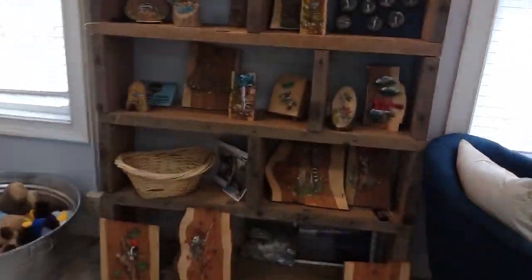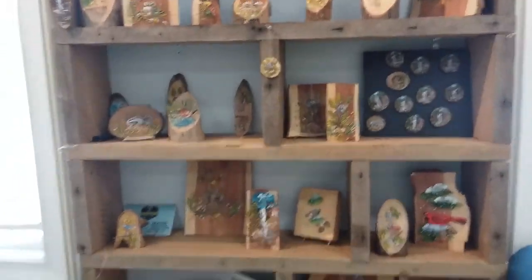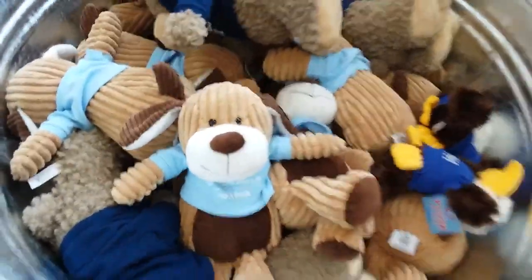Here in the gift shop, they have all kinds of unique handmade items. Wood carvings. That's beautiful. They even have cute little puppies. That's cute.